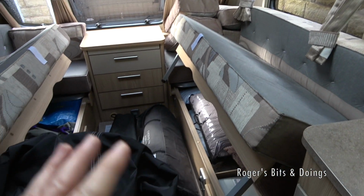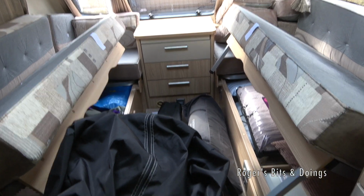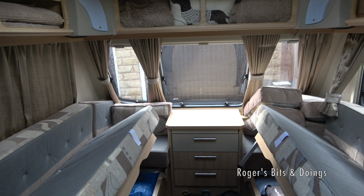So all this today is going to be in my living room, just obviously temporarily until it's all done, and it'll give me an opportunity to give it a good vacuuming, and I'll give it all a good wipe down as well before putting a lot of this back.